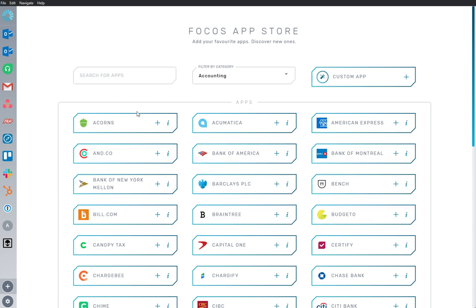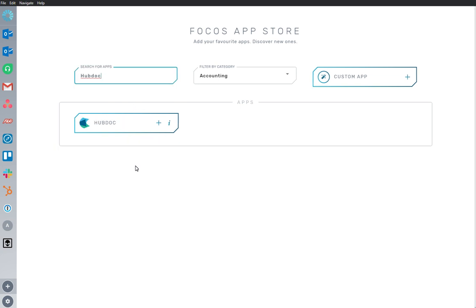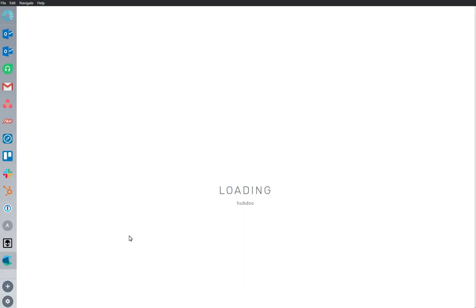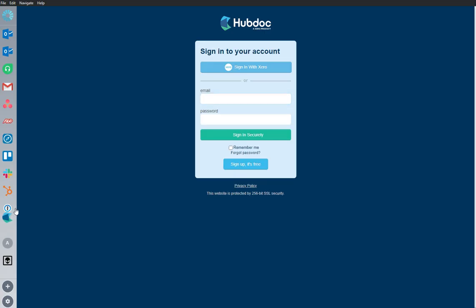Here we are in the App Store, and we have Hubdoc app already installed and ready to go. I'm going to add an app to my workspace. Hubdoc is an important app that I use frequently, so I'm going to rearrange it and bring it to the top of my sidebar, where I can continue to work from here securely and uninterrupted.